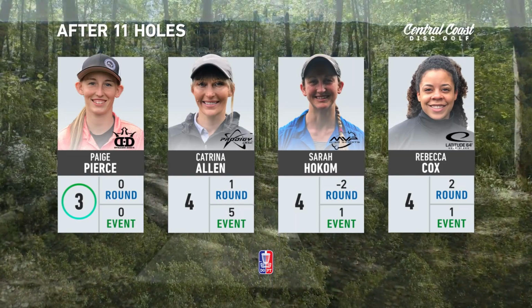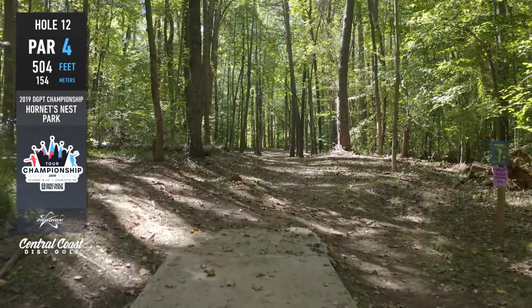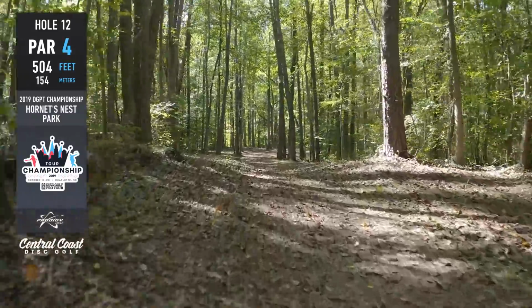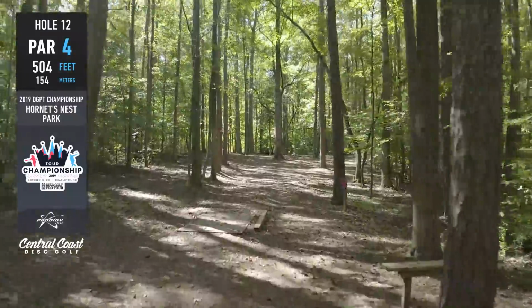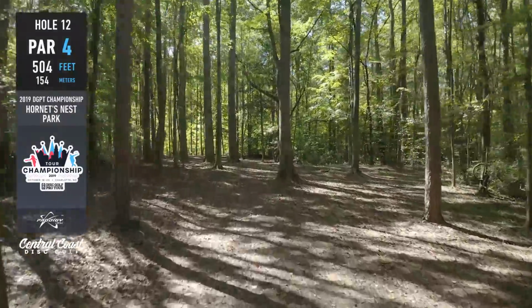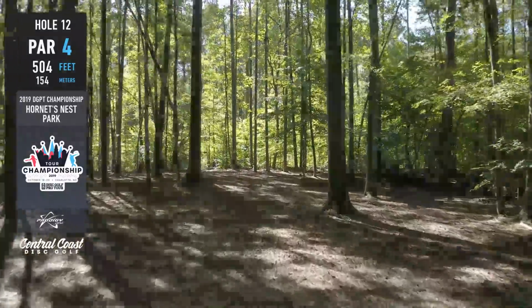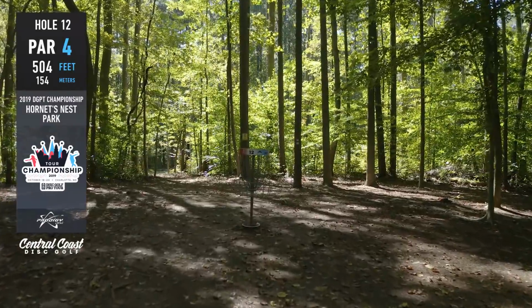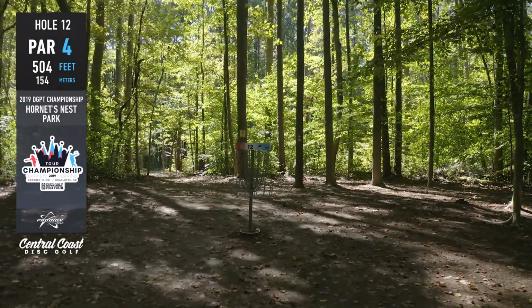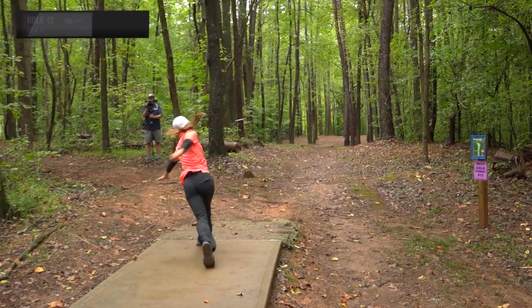But as we said, this course gets really technical toward the end. Hole 12, par 4, 504 feet. Look at this initial gap, though, moving left to right. You've got a couple fairway trees that you have to beat, moving back right to left as we approach the green. Yeah, and this is one where the woods comes into play, because at 504 feet in the open, no problem, especially for someone with Paige's distance.